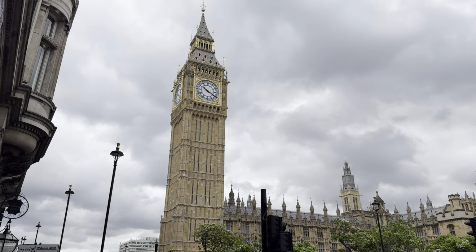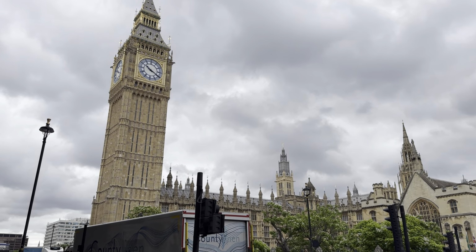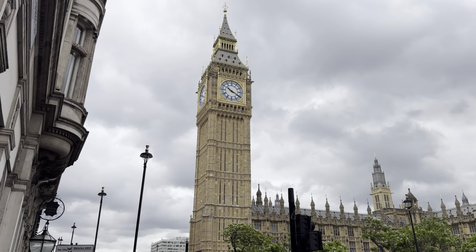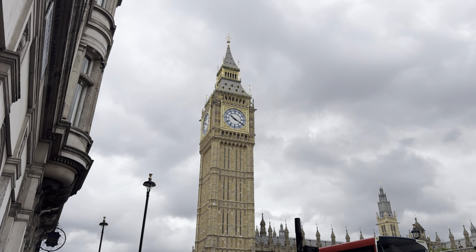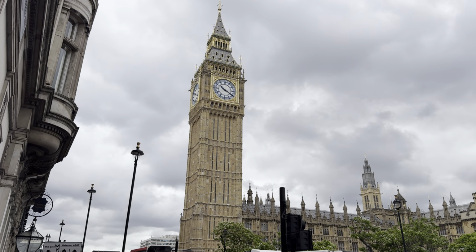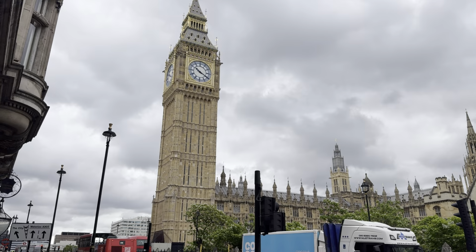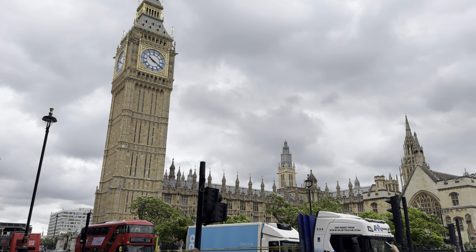So we are just outside of Houses of Parliament here in central London, and you can see right here we are looking at the Elizabeth Tower, aka Big Ben. How are we all doing today? Let me know where you're tuning in from, and let's go and watch changing of the guard.